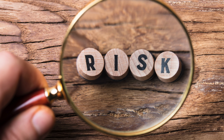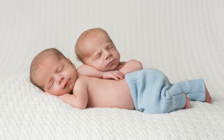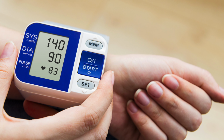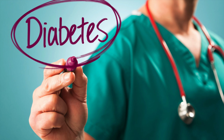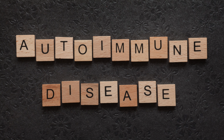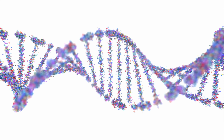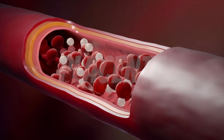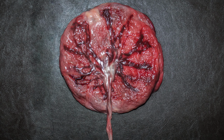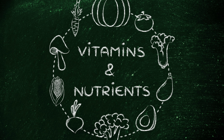Some people have an increased risk of developing preeclampsia. Risk factors include expecting multiples, a personal medical history of high blood pressure, kidney disease, or diabetes, obesity, autoimmune conditions such as lupus, and a family history of preeclampsia. No one really knows what causes preeclampsia, but it's thought to be due to an issue with blood flow to the placenta, which is an organ that develops during pregnancy and is responsible for providing nutrients to the baby.